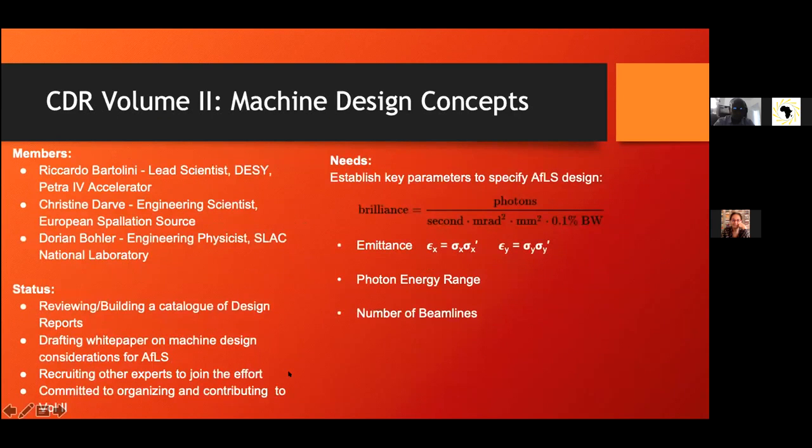Now, to introduce to you Dr. Bowler, who will go through volume 2, what you see as a typical conceptual design report, the machine design. So I will pass to Dr. Bowler, and we'll change the slides as he suggests, unless he would like to share slides. No, you can continue to drive. And just a correction, it's just Mr. Bowler. Okay, my apologies.